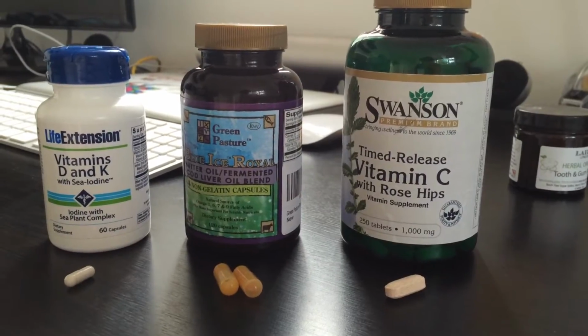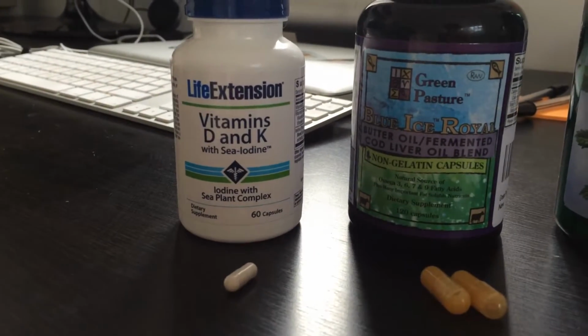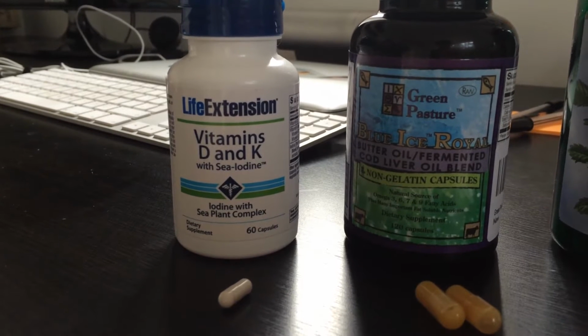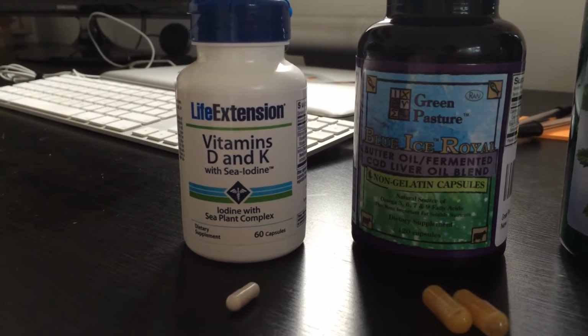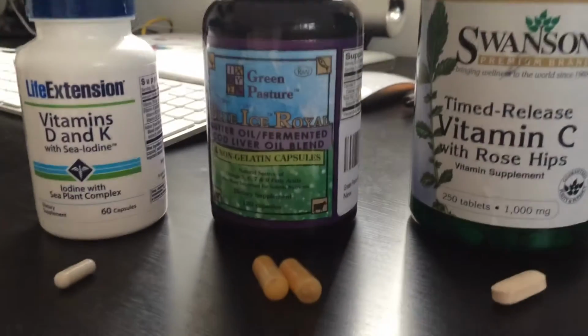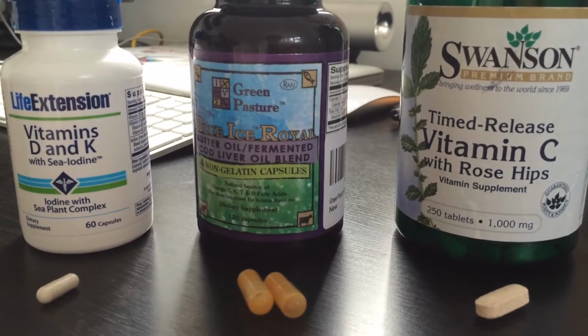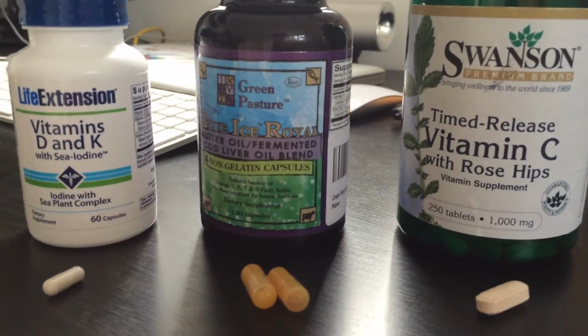So, got the standard stack this morning. We've got the vitamin D and K with iodine, which I talked about in my last video. Really enjoyed the supplement, think it's really good. Got the cod liver oils again for the omega-3, vitamin D, A, E and K benefits.